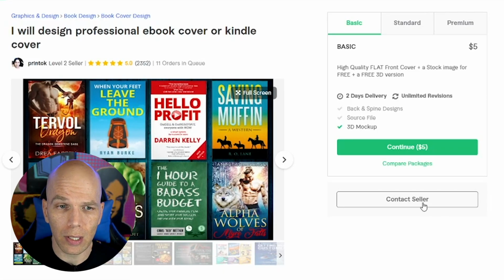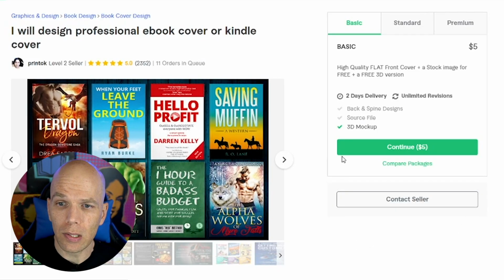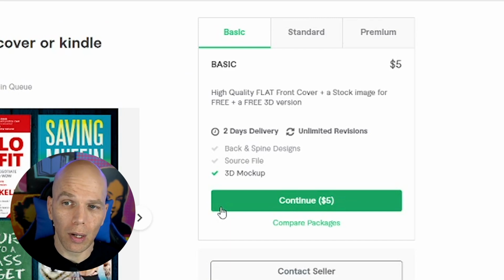This one is Print Talk that we're going to take a look at. Fantastic covers, definitely worth looking into. So $5, and we get all the things that we've discussed on the other gigs. And boom. All right, the next one is Dahana Jayafak.